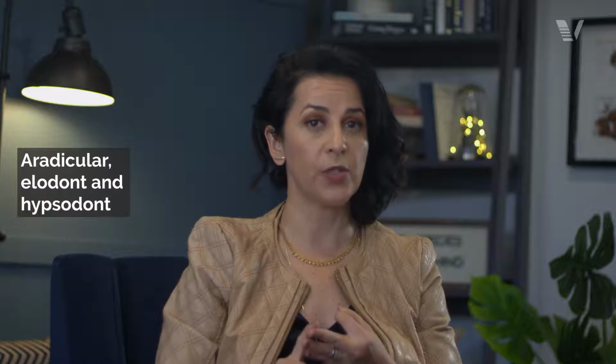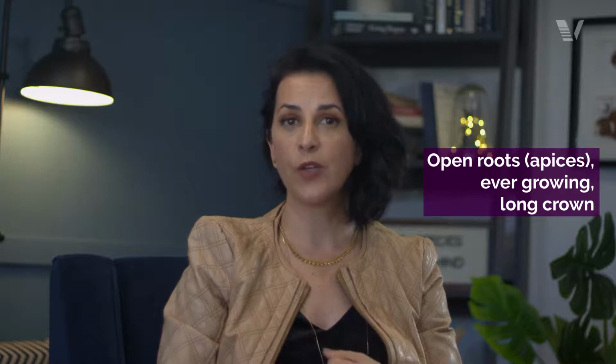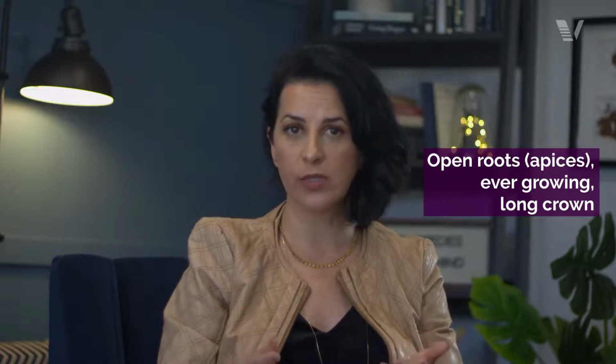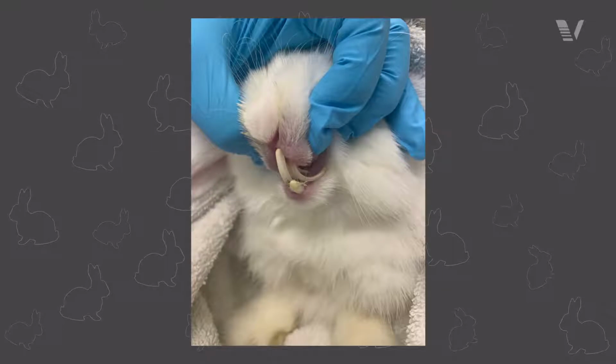As we already know, rabbit teeth are radicular, elodont, and hypsodont. That just means open roots, which we call apices, ever-growing teeth, and long crowns. Because of that unique anatomy and physiology, rabbits are more prone to develop dental disease, as we already covered previously. When incisor disease occurs, typically the maxillary incisors curl outwards and the mandibular incisors grow forward.